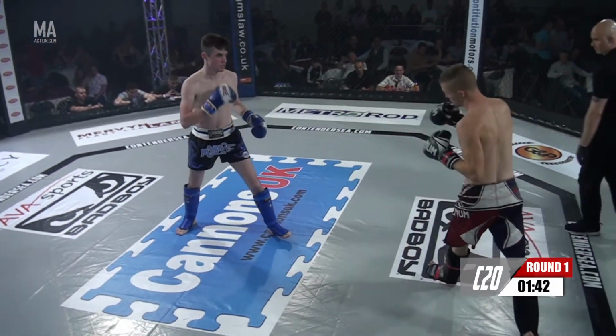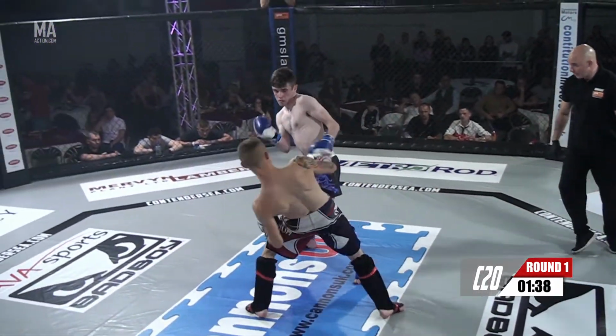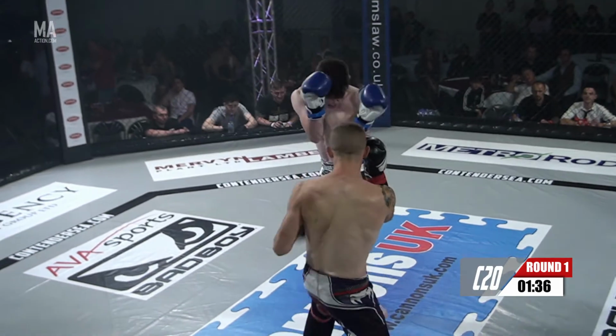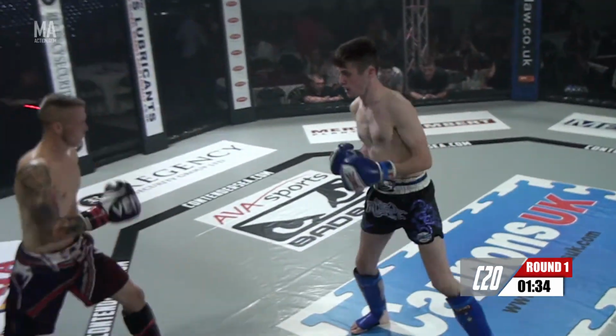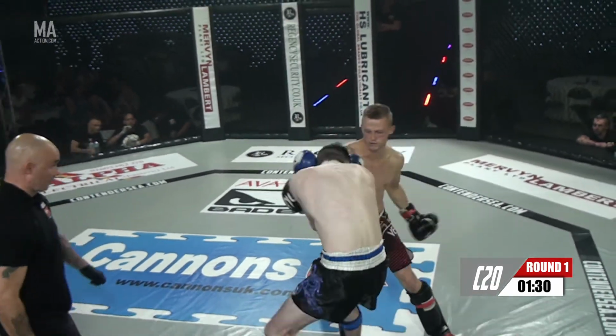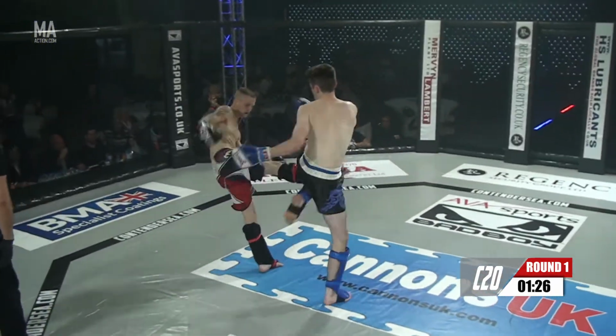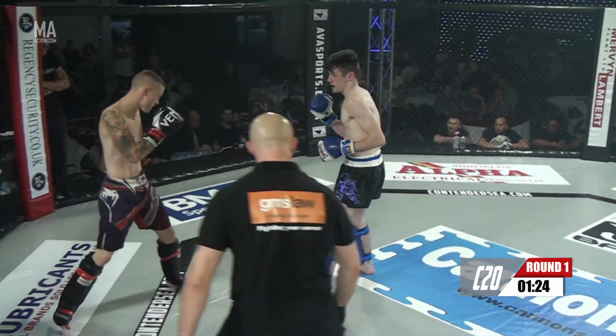He tends to drop his hands when he moves out of range, just like you see there, but the key word there, Mark, was out of range. If you can't strike him and he's moving with his hands down, you could arguably say that's a good technique. Absolutely, he's being a little bit wild at the moment. He's just coming forward, slinging. Frantic over technique at the moment.